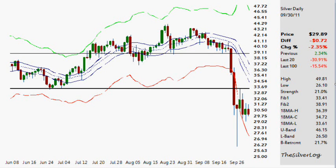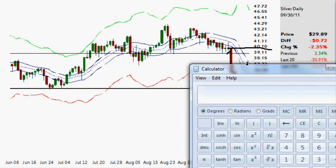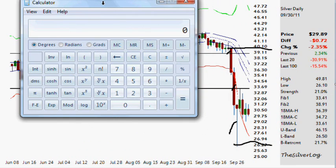The chart on the screen is the silver chart on the date of September 30th, 2011. And what we saw within this time frame was 3 consecutive days, or less than 3 days, where the market moved from pretty close to 40, about 39 and 3/4, down to 26.10. And again, this happened in less than 3 days, or greater than 48 hours, less than 72.